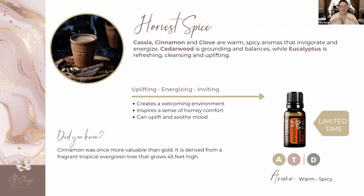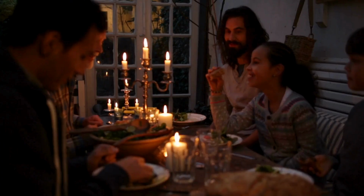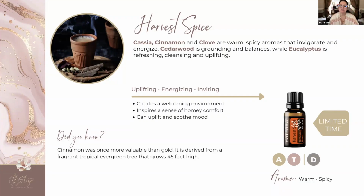This blend is fabulous when you have a gathering, when you have friends over, when you have a special dinner, because it creates a very welcoming environment and it inspires a sense of homey comfort. It helps people feel comfortable and at home. It uplifts and also soothes the mood.